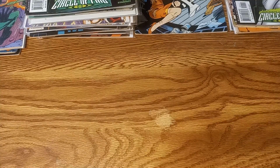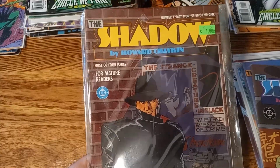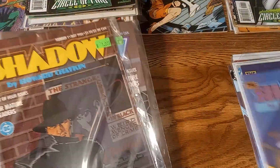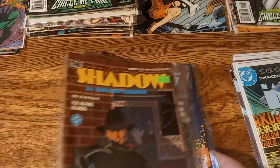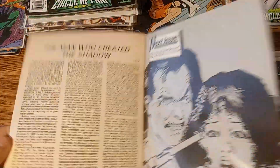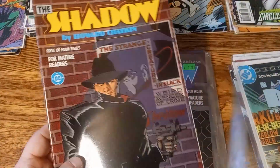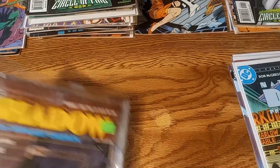All right, let's do some more here. The Shadow. This is the Howard Chaykin miniseries from 1986. We have book 1, book 2, book 3, and book 4. So we got the whole miniseries here. I think Anthony Tollin did essays in the back of them about the history of the Shadow pulp and radio series. Yeah, here's the Anthony Tollin. It's probably worth it just for that. But I used to have these. I don't think I had issue number 2. But I used to have these, so I'm going to put them in the temporary category for now.